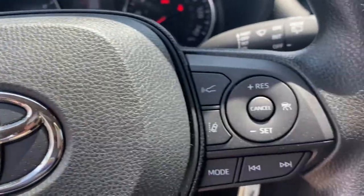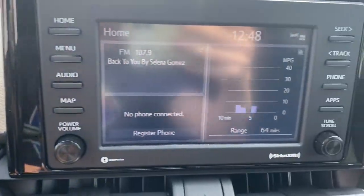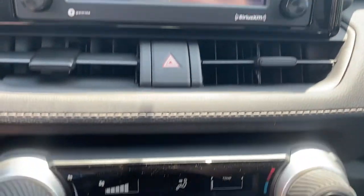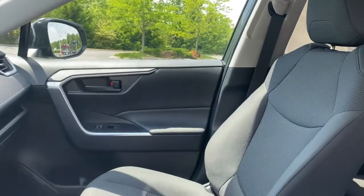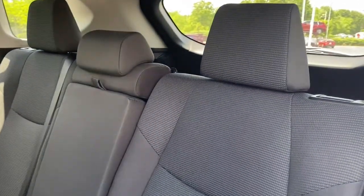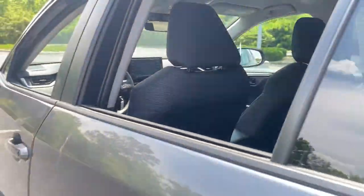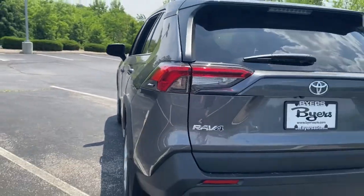These are just some of the great options this vehicle comes with: keyless entry, backup camera, satellite radio, adaptive cruise control, lane keeping assist, steering wheel audio controls, Wi-Fi hotspot, Bluetooth connection, rear spoiler, stability control. Optimize your driving experience in this rugged yet refined RAV4.